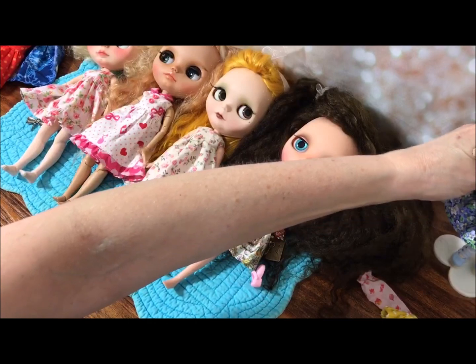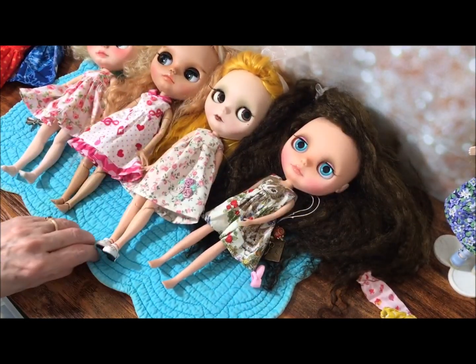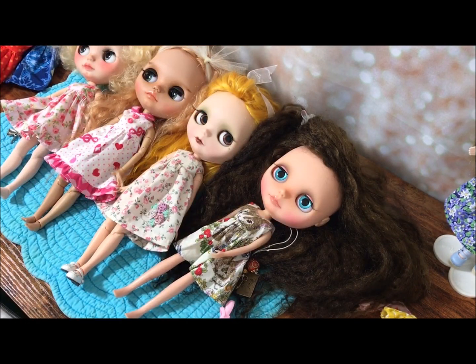So one of the things that customizers will do is spray a matte finish over the doll after they've done a face-up, and so it has a matte finish. But you can actually buy fake dolls that already have a matte finish. I've seen them for sale at some of these questionable websites, and they're claiming that they are customized dolls, but in reality, they're not. They're just fake dolls that have a matte spray on them. That's it. There's nothing custom about them, honestly.